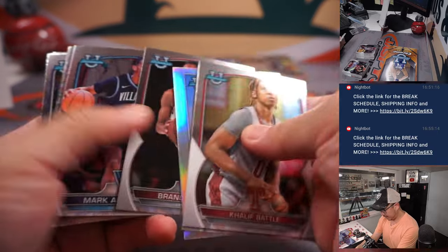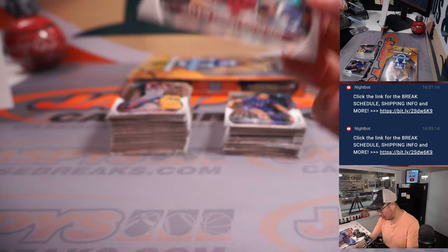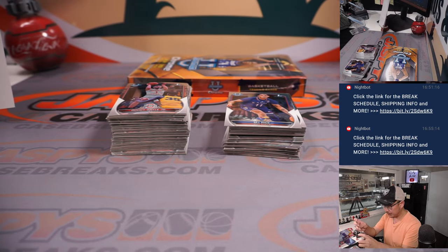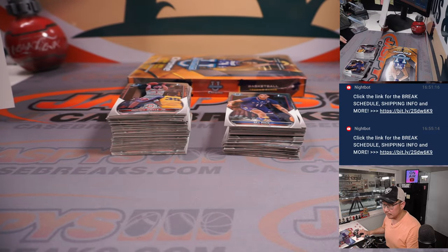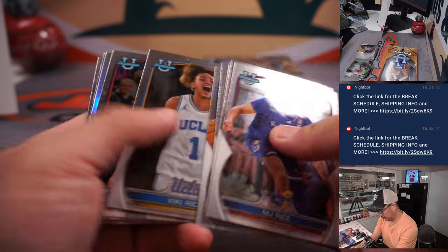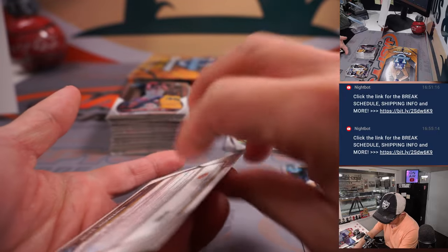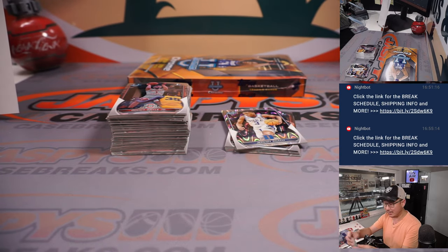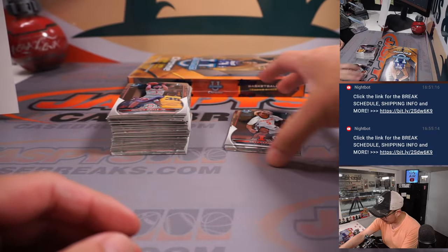All right, another box. We got Jalen Hood Schifino, letter J for Tristan. Got a Jet Howard flipped around, not sure why. Another Caitlin Clark, could be a variation, I don't think it is, but. There's Jeremy Roche to 100, Ray Wave for letter J, that's gonna go to Tristan.